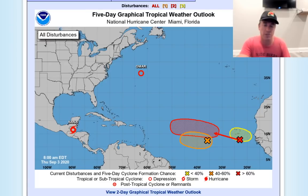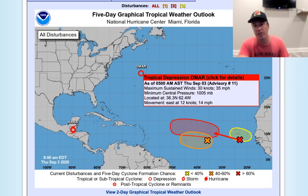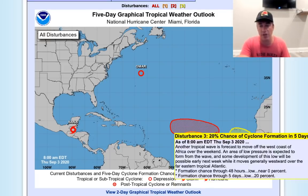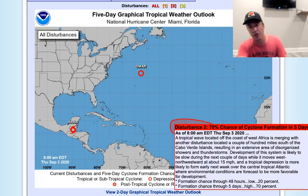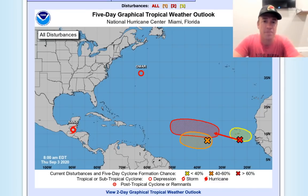And then here's Tropical Depression Omar, basically irrelevant, out over portions of the northern Atlantic, subtropical Atlantic up there. But these are the systems to watch just off the coast of West Africa. They've got a chance to develop, and many of the models are showing this one becoming a major hurricane, whether it recurves or comes a little bit closer to the coast in about 8 to 10 days.